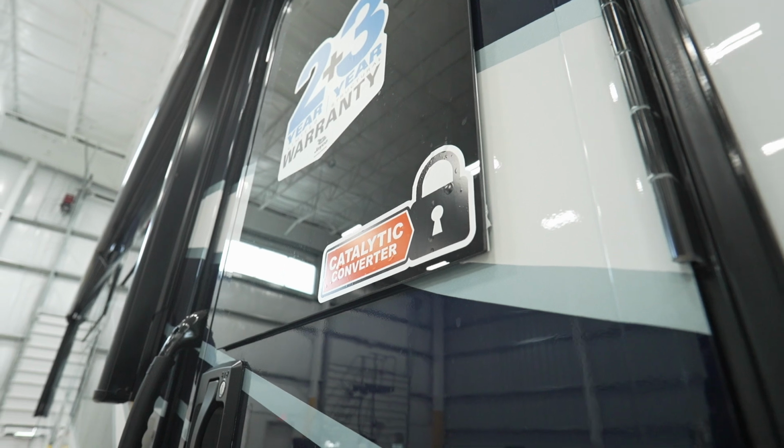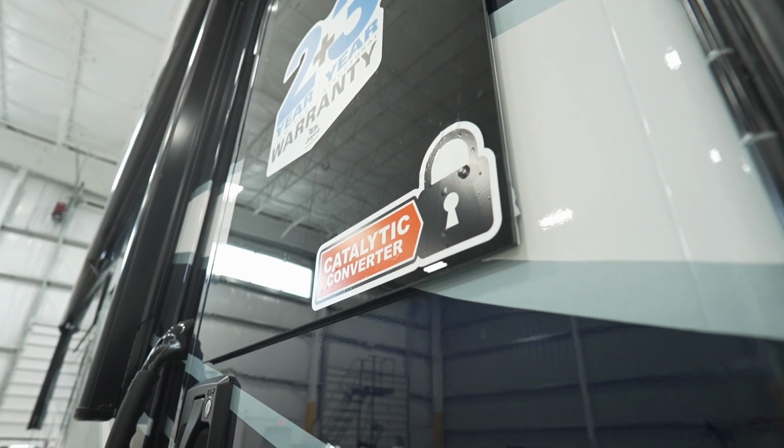The final thing that makes Jayco Jayco is on all of our Gas Class A's, we install a catalytic theft deterrent. So your catalytic converter, we apply a theft deterrent to this motorhome because we want to make sure that your catalytic converter stays on here, and when it comes time to go camping, it doesn't sound like you're starting up a stock car. So that's a key thing for you as the end user, is it is always ready for you to use.